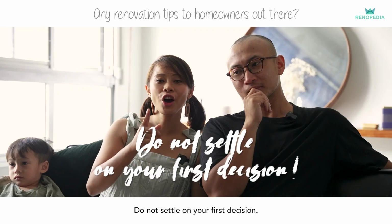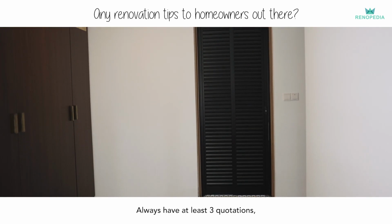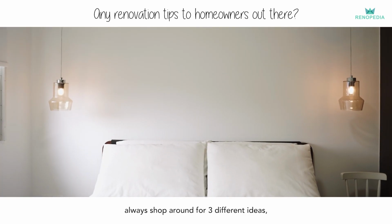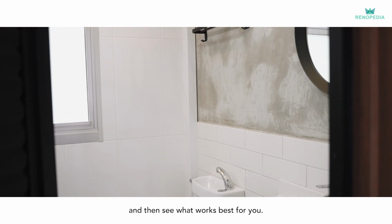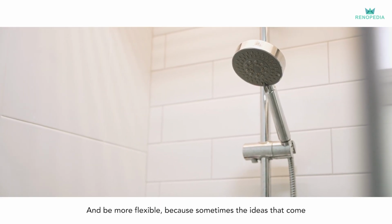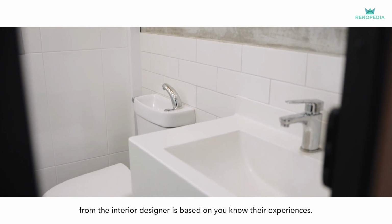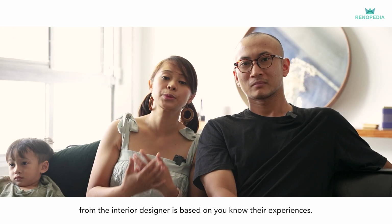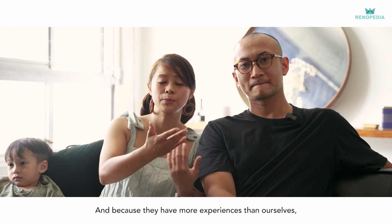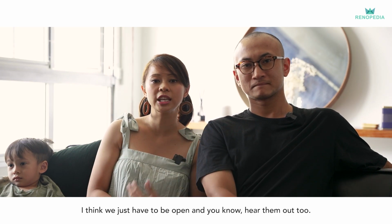Do not settle on your first decision. Always have at least 3 quotations. Always shop around for 3 different ideas, and then see what works best for you. And be more flexible, because sometimes the ideas that come from the interior designer are based on their experiences, and because they have more experience than ourselves, I think we just have to be open and hear them out too.